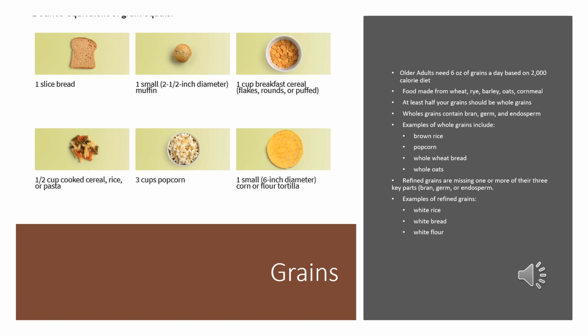Some grain products are refined, which gives them the finer texture and longer shelf life, but removes fiber and nutrients. Refined grains are missing one or more of their key parts, such as the bran, germ, or endosperm. Most refined grains are enriched, which means that some nutrients are added back after processing. Examples of refined grain products include white flour, white bread, and white rice.